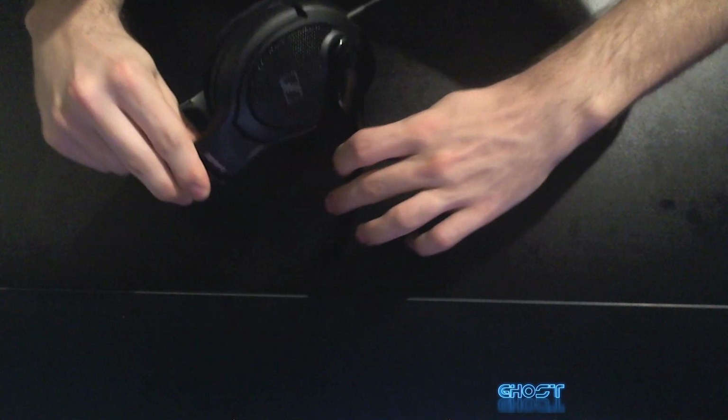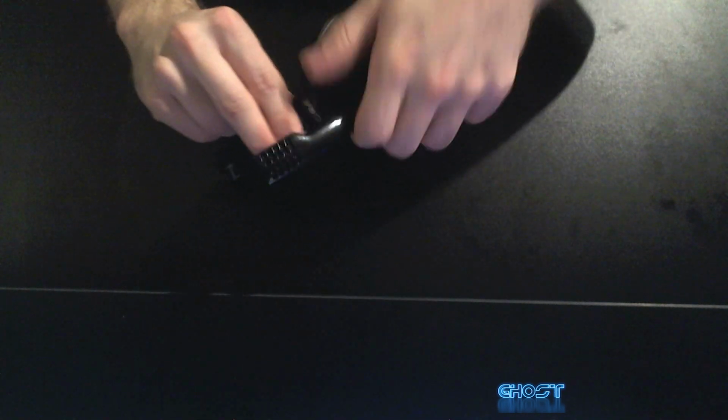Now, this thing is so lightweight. I think in total it weighs about 300 grams. So going from my old clunky Plantronics headset to this one was like day and night. Now, talk about comfort. These things are so comfortable. They have these sort of lovely velvety material on the ear cups themselves that feel really nice on your head.